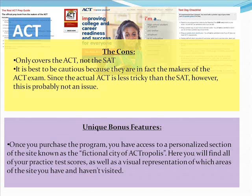And it's really cool. Here you'll find all of your practice test scores as well as a visual representation of which areas of the site you have and haven't visited. And it looks like a little virtual world thing. I don't really know how to describe it. It's pretty neat. You should check it out.